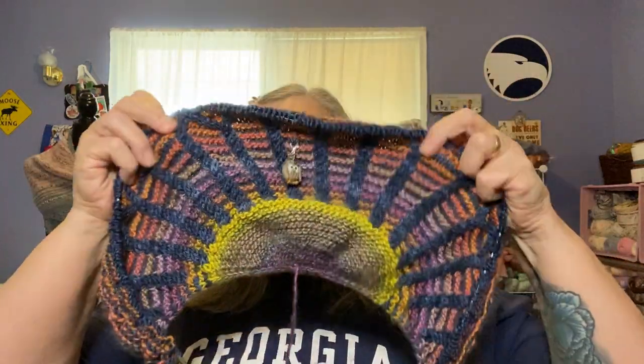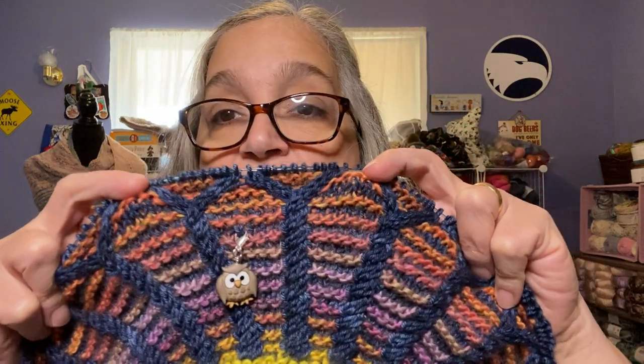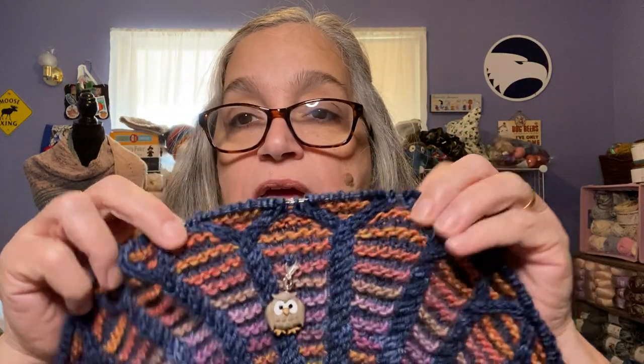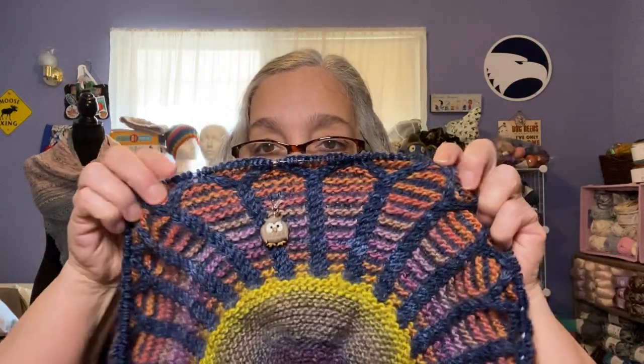So where the stitch marker is is where I last was, and I've done everything up. So here it is. What are you seeing? That's where I stopped at the owl last week, and so I've done all that. Now the cables are starting to crisscross.